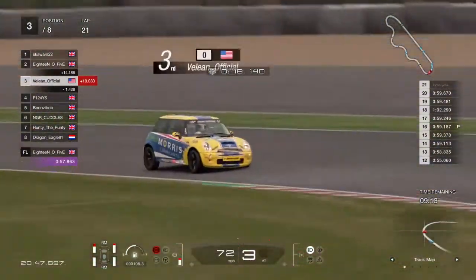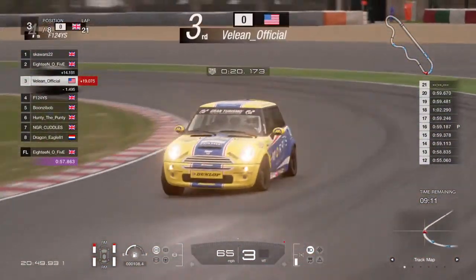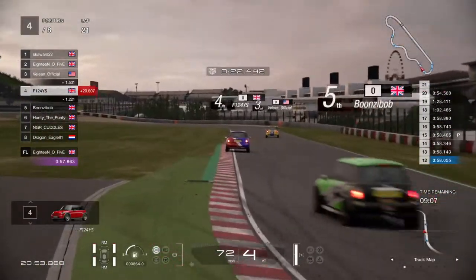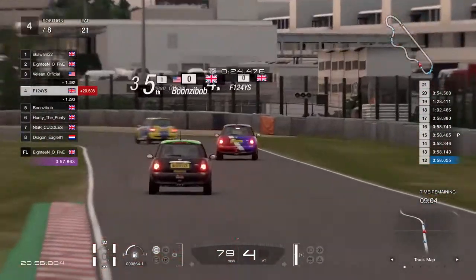Vilian Official's the next closest contender. He has got a 14-second gap back to the fight up front. F124 and Boonseye Bob closing down on him as well.